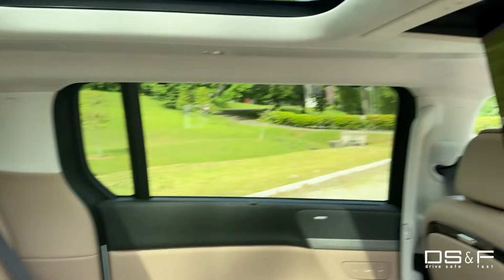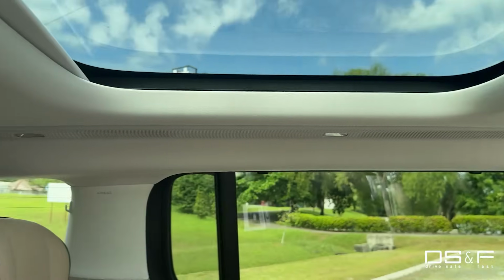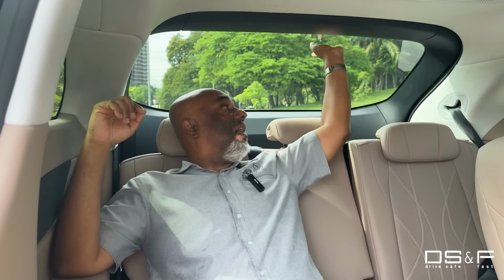And I can still see that big screen, and I still get that whole cabin experience, aircon vent delivery. I still got the skylight, and it's a nice place to be in. And this rakish rear glass is still very far away from me. So if you're going to say, oh, it's going to get hot at the back, no, because I told you this vehicle is 5 meters long. There's a lot of space.